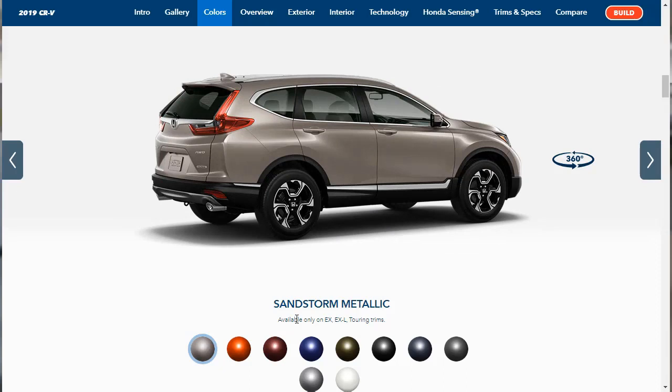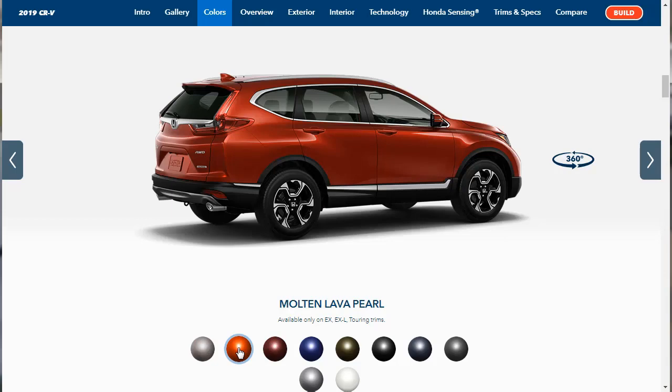Now, check this out. We can see here that under the sandstorm metallic it says it's only available on the EX, EXL, and Touring trims, meaning that it does not come on the base model LX. So what we're learning here already is that not every paint color is available for every trim level, but let's find out. This color here is sandstorm metallic.